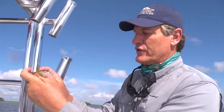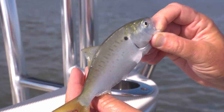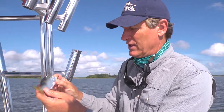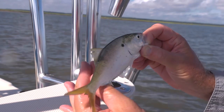And this is a filter feeder, so these guys swim through the water column, and they glean all kinds of small plankton and detritus out of the environment. But of course, a really important fish in terms of the Atlantic food chain. A lot of things eat menhaden. And this is a favorite for a lot of the species that we're hoping to catch today.